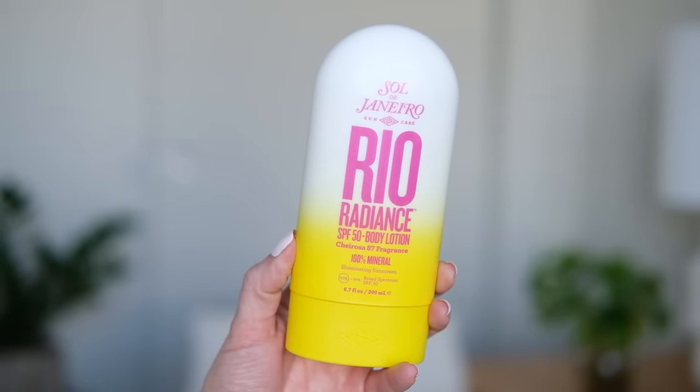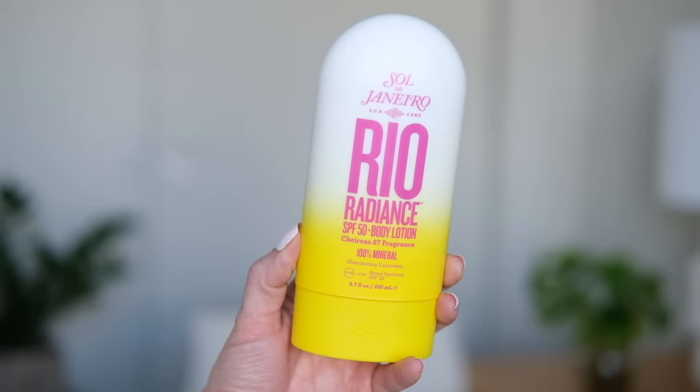I immediately purchased this as soon as I saw this on Instagram. It's the Sol de Janeiro Rio Radiance SPF. They actually launched 3, I think, different products in this line. There's this body lotion, then a spray version, and then also a body oil that has SPF in it. I love Sol de Janeiro, so I immediately added this to my cart, especially when I saw that the Cheirosa 87 fragrance is the fragrance of this SPF. So it smells freaking incredible.